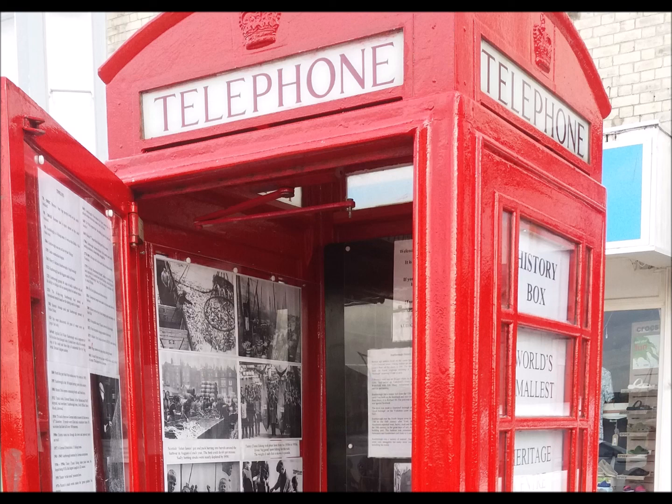Jericho Keys talking to Mark Vesey, who's chairman of the Scarborough Maritime Heritage Centre, about a mini museum in a phone box. What a good idea.